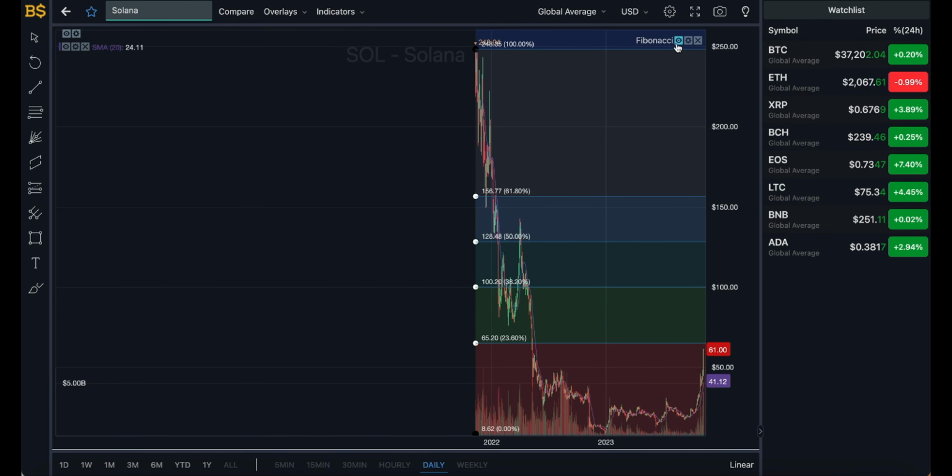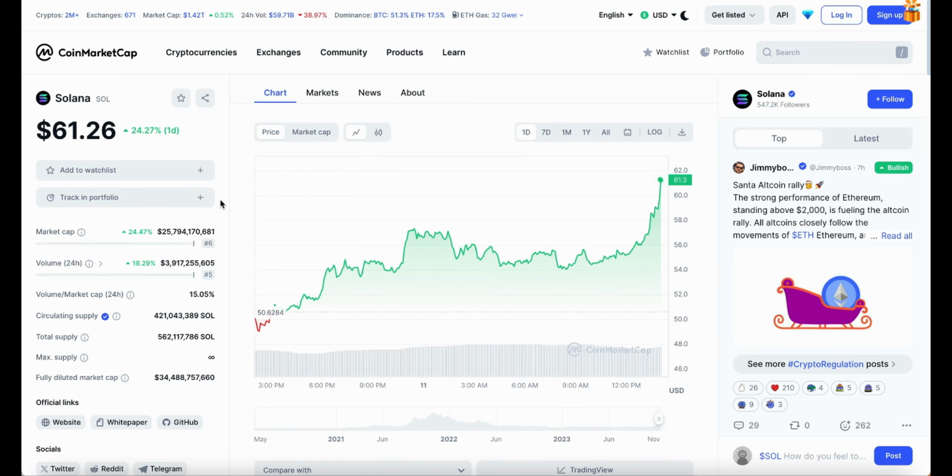So going into the CoinMarketCap website here, we can see the trading volume has gone up 18% in the last 24 hours, making it $3.9 billion in trading, which is a huge amount of money that is currently being traded on Solana. We're seeing a lot more buyers, a lot more sellers. And again, guys, it is one of the top gainers in the last 24 hours, meaning it is getting a lot of attention. A lot more people are looking to sell it as well and take out their profits. And a lot of people are thinking, you know what, I've missed it, let me buy into it right now.